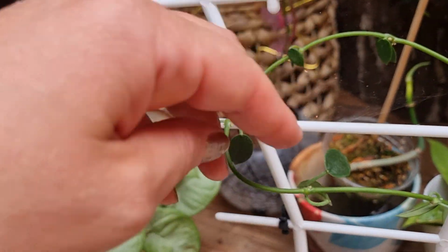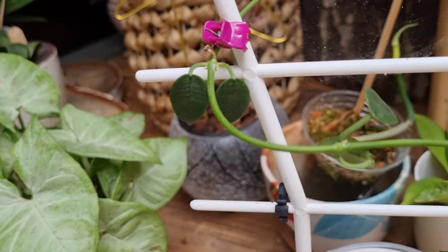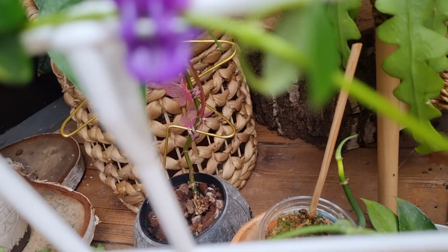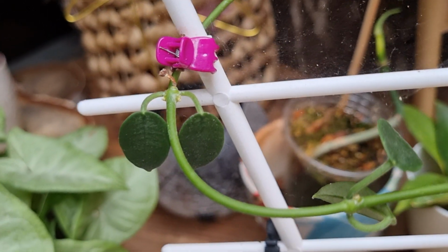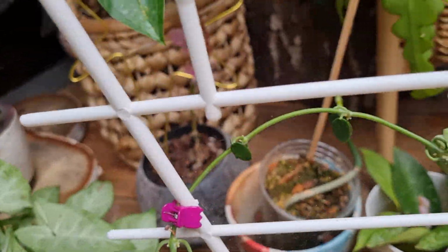I have spiders in this greenhouse, and you know, spiders eat a lot of mealybugs, so I love them. I love a small leaf Hoya. Look how beautiful this Hoya is. Very, very gorgeous.